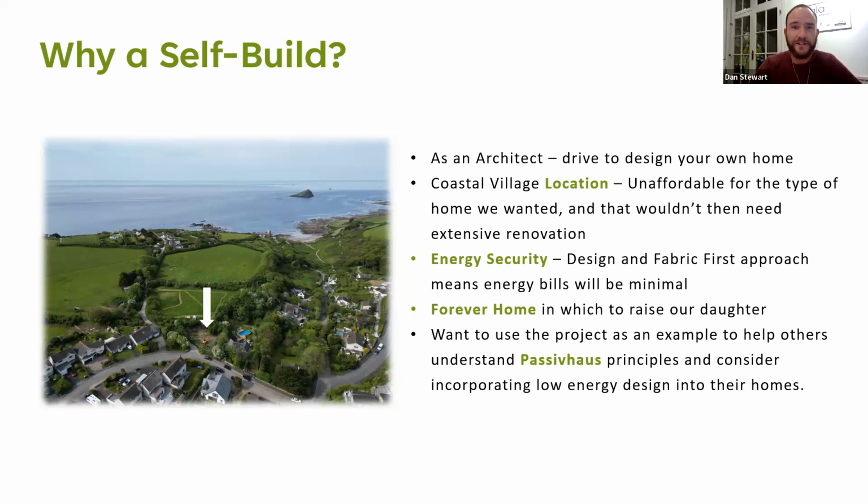And then the other reason to build my own place is sort of ego driven, I guess. As an architect, I wanted to have my own home, but also use it as an opportunity to help educate others on the Passivhaus standard, on low energy design, and how principles can be integrated, whether as a whole, if you're doing your own project, or a little bit as you go along.